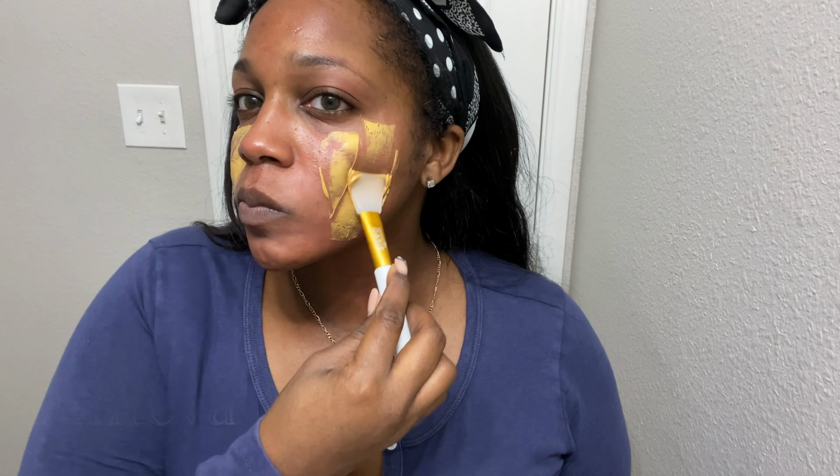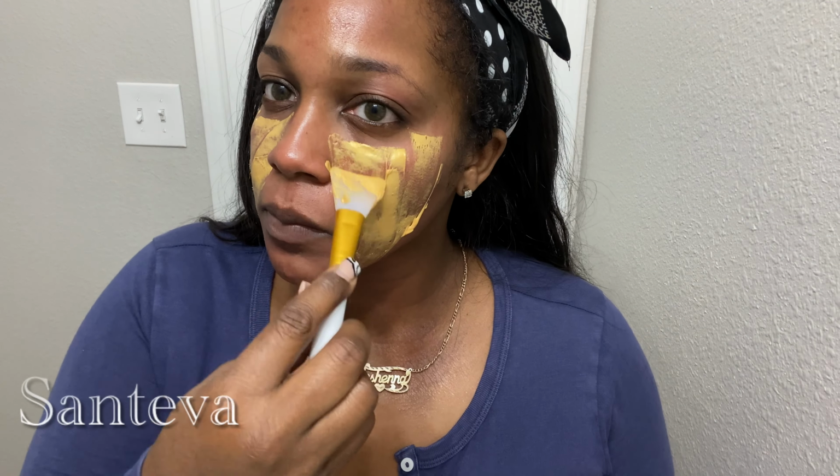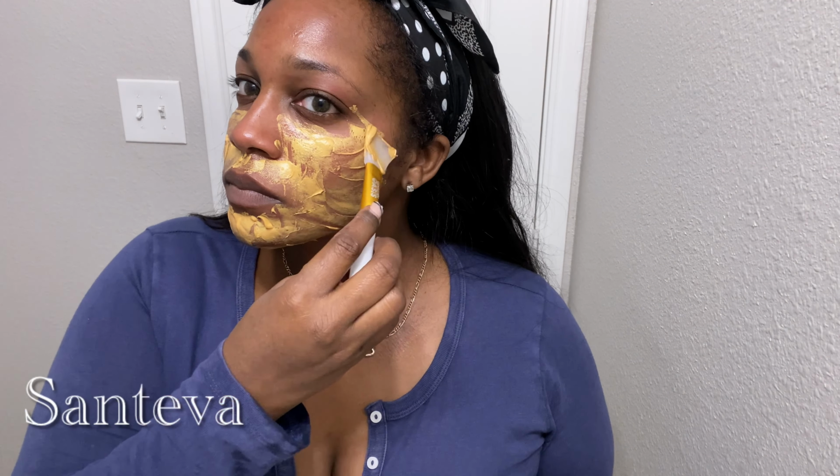But lately I've been using this Santeva, and I'm telling y'all, if y'all look at my videos, look at my skin, it just glows. This luxurious gold facial mask helps lighten the skin pigmentation, giving the skin an amazing glow. It also helps improve the appearance of fine lines and wrinkles, and for a woman over 30, I need all of that. Having naturally beautiful skin builds confidence, and you can look your best with or without makeup on.